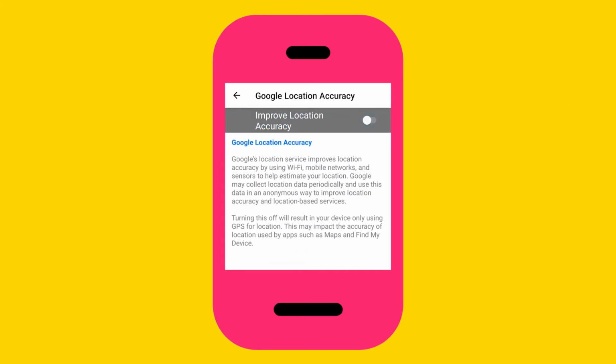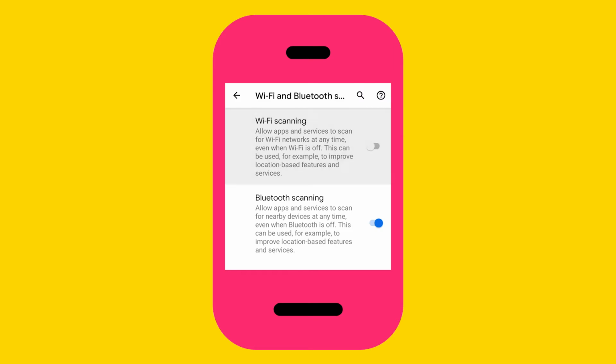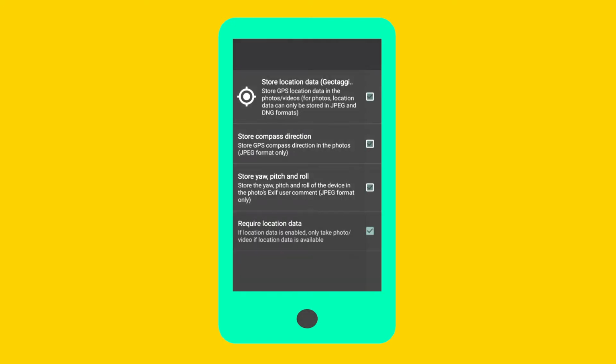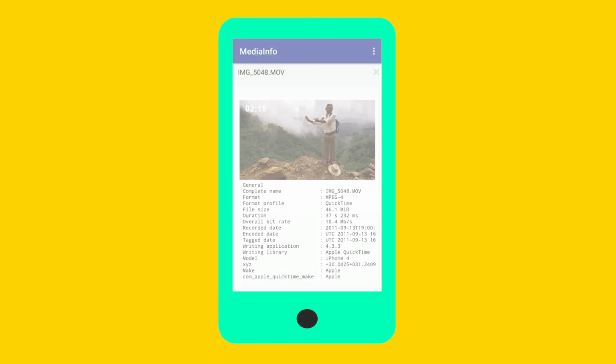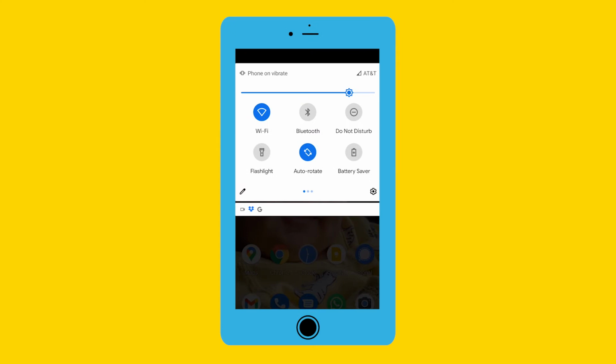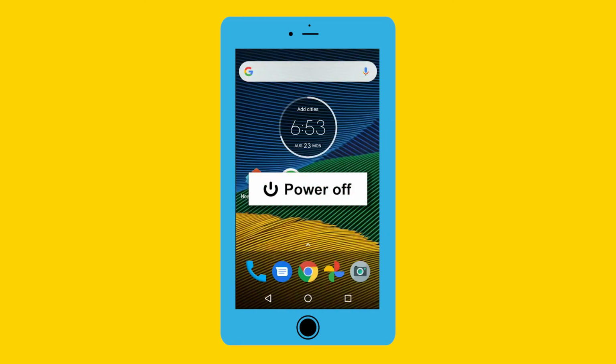Turn off location services if you don't need them, as well as Wi-Fi and Bluetooth scanning options. Also check location permissions for individual apps. You may want to allow an app to use your location for documentation purposes, but be aware of how it can put you at risk, such as if it's included in your video's metadata. Turn off Bluetooth and Wi-Fi when you don't need them to avoid device tracking. And power down the phone when you're not using it.